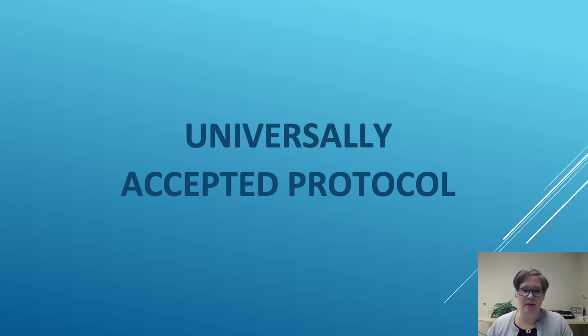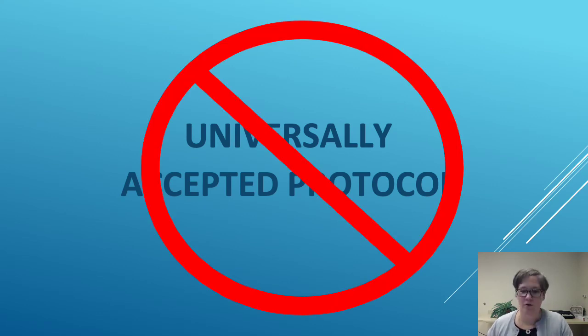So unfortunately, there is no universally accepted protocol to ensure successful and safe decannulation for all patients. So usually decannulation proceeds without issues, and we don't really think too much about it. But as leaders in trach care, what if it doesn't? Because that's going to fall on our lap. So this is actually what makes it hard and why we're entrusted with the troubleshooting skills to help these patients.